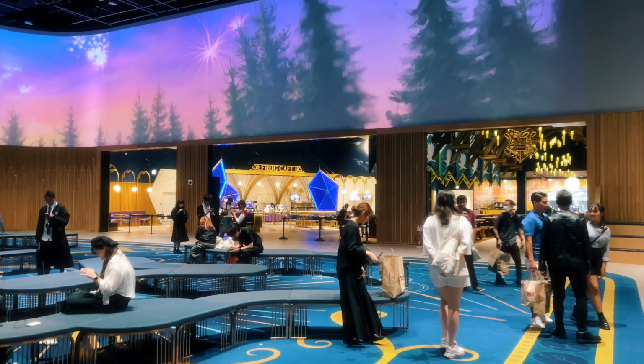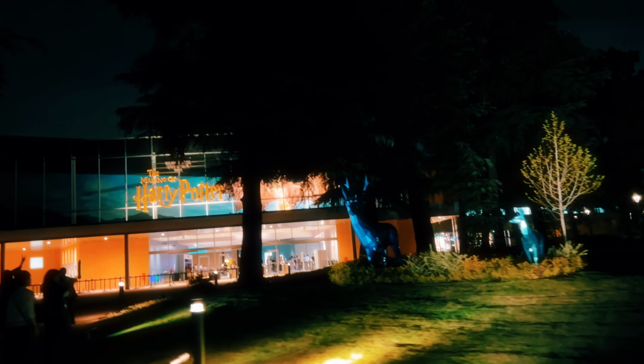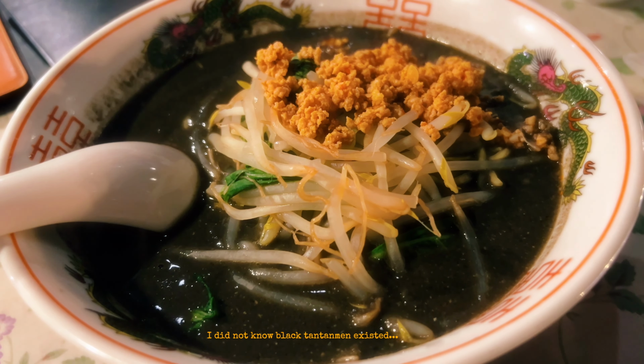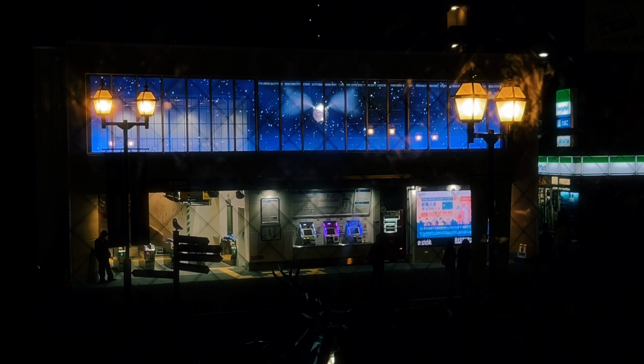Anyway, that concludes the tour. By the end of it, we were so tired that we just ate at a random restaurant next to the train station. Yes, there are like eateries, izakayas, restaurants nearby as well.